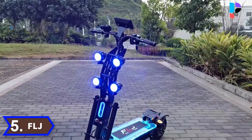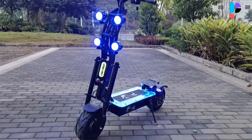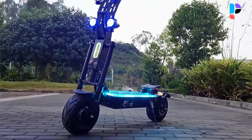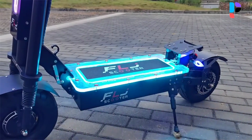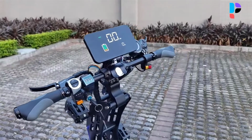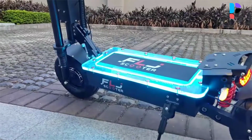Number 5. Brand name, FLJ. The high-quality front and rear suspension will help you with that. The manufacturer did not forget about safety, either. At the front there are 4 strong lights. At the rear you will find a classic red warning light, brake light and turn signals. The load capacity of the scooter is 180 kilograms.